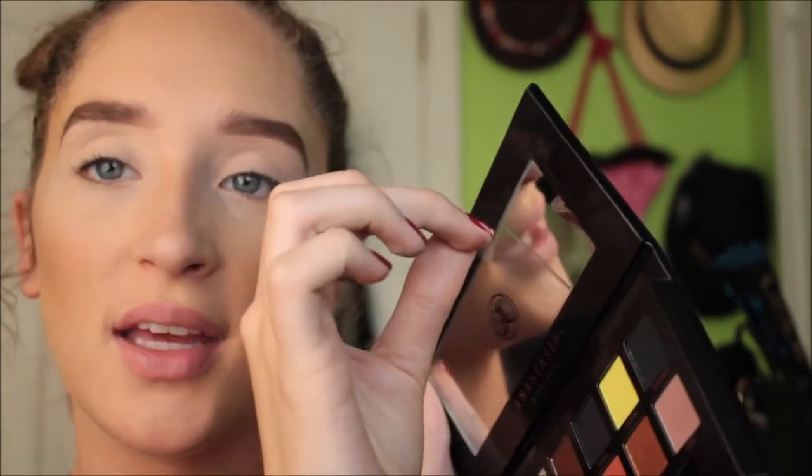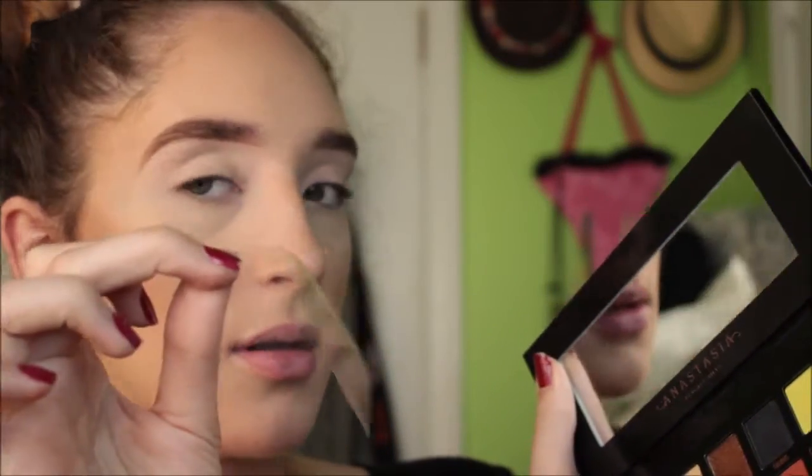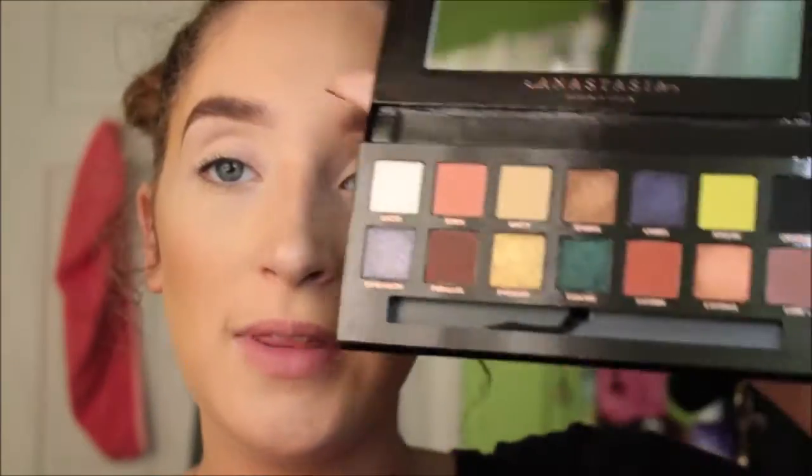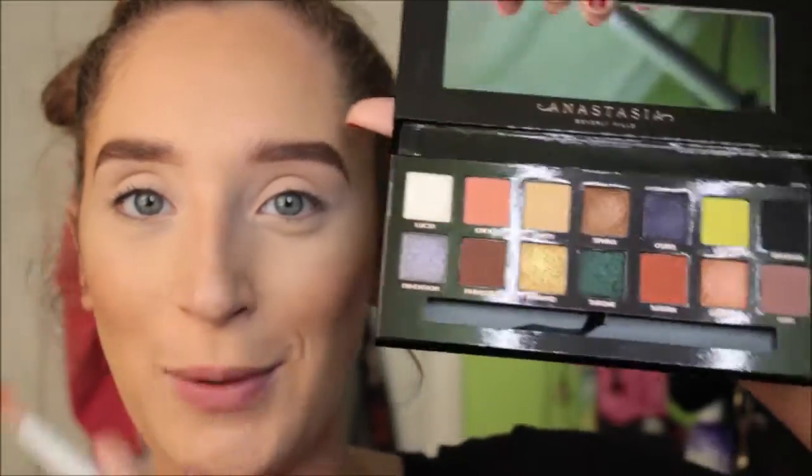Okay, so let's not judge how I did this because I know I'm looking a little ghostly, but it's okay. That's the most satisfying thing. Watch. Or is it just me? I've taken the liberty to swatch all these real quick. Go in with that beautiful Eden shade right here. Sorry, I'm making sure you can see it.